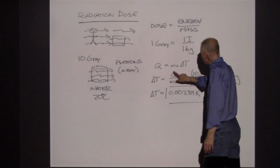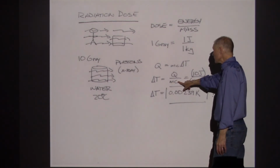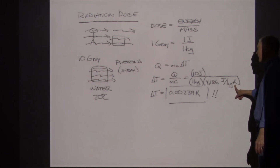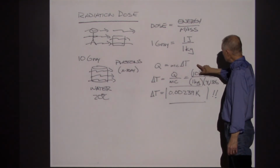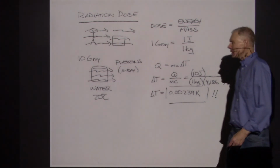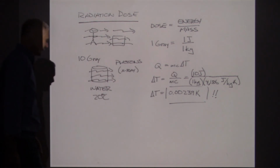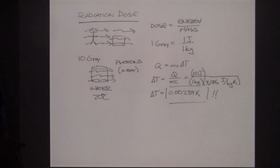So I can solve for delta T. I can put in the 10 gray by putting in 10 joules per 1 kilogram of water. And then I can put in the specific heat for water, which is 4,186 joules per kilogram per Kelvin. The units get taken care of. So that 10 gray actually substitutes into the Q and the mass. That's a twofer. And when I calculate the delta T, it's very disappointing. If I give my water a lethal dose of X-rays, it raises the temperature by 0.00239 Kelvin. That's it?